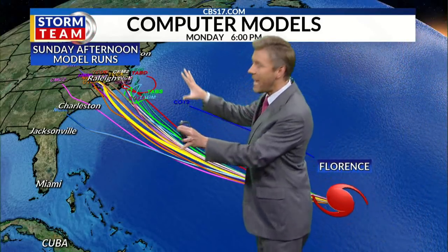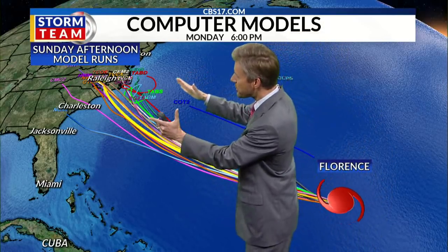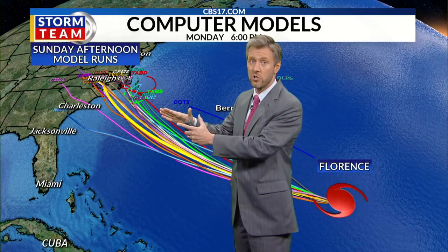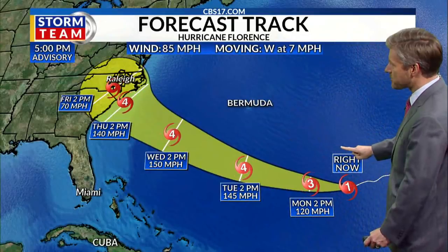Here are the latest computer models, and over the last several days, you know like I do that they were going every which way as they approached the coast, but now that we have new data from the hurricane hunters, and now that we're continuing to get closer and closer to the actual event, the cluster of hurricane model lines continues to get closer and closer together. That tells us a story that there is more certainty, more confidence that this could impact the Carolinas later this week.